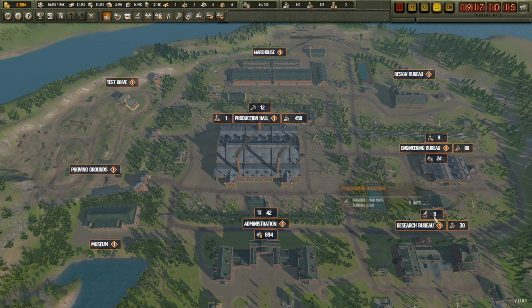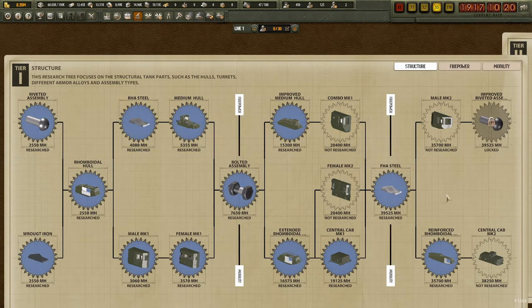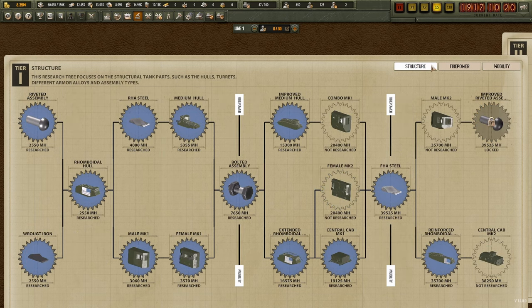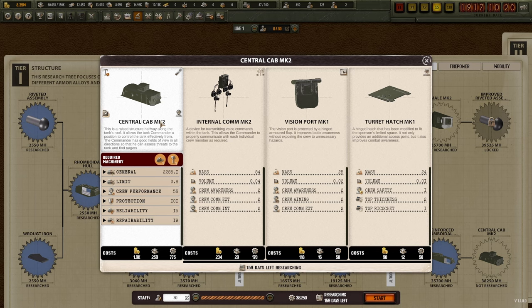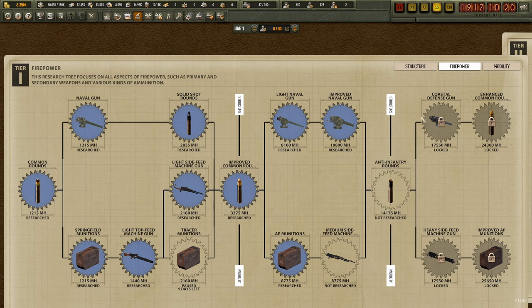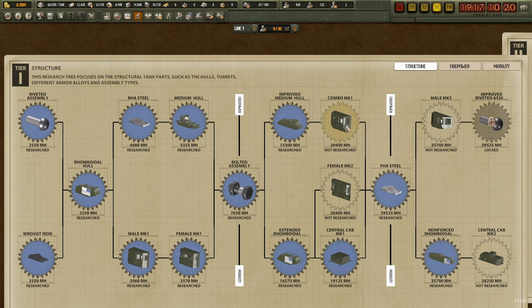We're 12 days away from production finishing and 5 days away from the running gear for our Liberty. And we'll be back. So the enhanced running gear has finished off under mobility there. So we now need to decide what we're going to work on next. We can go for the central cab or the combo turret. That'll give us a pretty strong offensive tank. We'll have two machine guns and two guns. I'm not sure yet what the central cab will fit. And whether it's worth going on the Mark II, we probably could also do with better rounds, but we will work towards getting our tank finished.